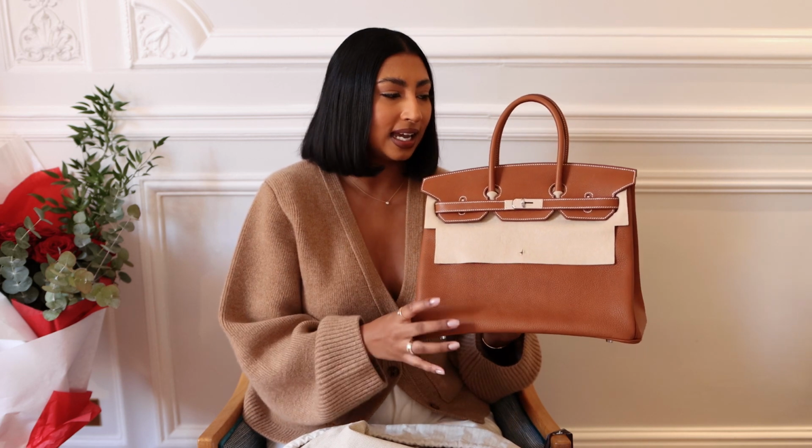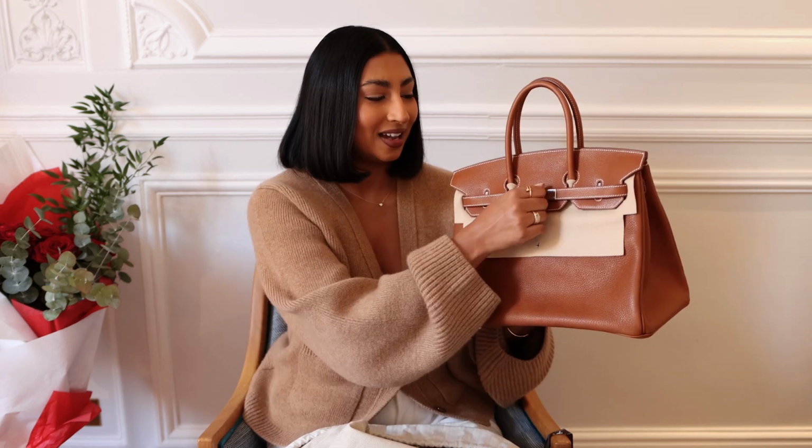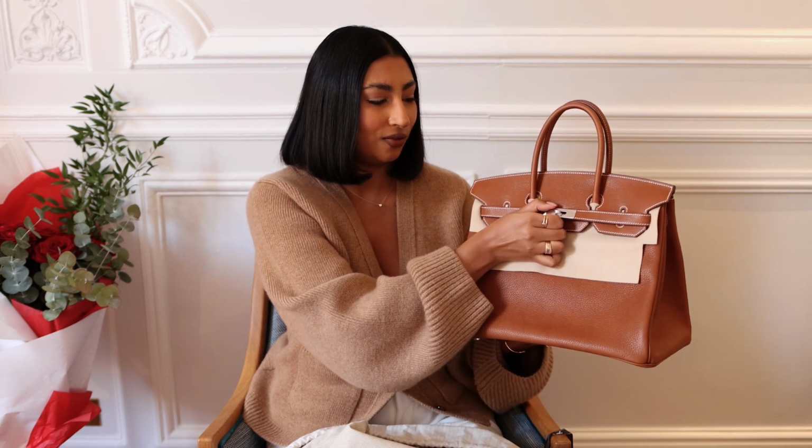I asked when I went in for a 30 or a 35 because I am 5'8½". I'm quite tall. I like to have a good size bag. I know I love my minis, but I feel like with a Birkin, a 30 and 35 is perfect for me. Let me take out the little cloth so you can see it in its full glory.